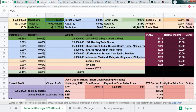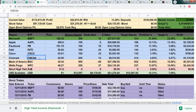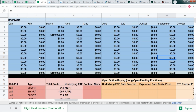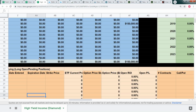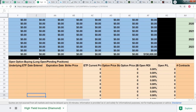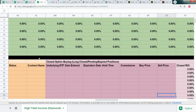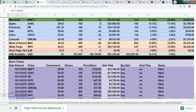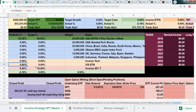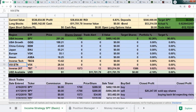Now in the Diamond program, I'm assuming you're a little more advanced, and we have a whole section for long options, which go right here. So we buy our long options in this orange area, and then we close them over to here. But in our basic program, we get the same effect with less technical issues. So you just buy TECS and the VXX when the time comes, but that's not now.